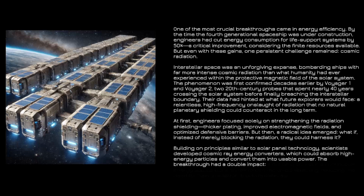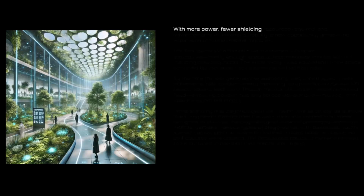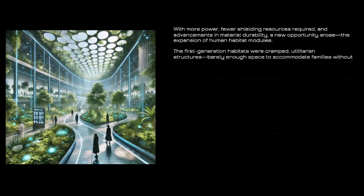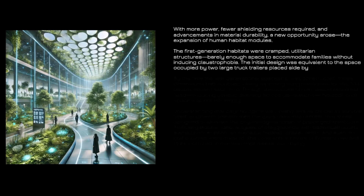The breakthrough had a double impact. It not only provided a continuous energy source, but also reinforced the ship's shielding, reducing the need for heavy radiation-blocking materials. With more power, fewer shielding resources required, and advancements in material durability, a new opportunity arose: the expansion of human habitat modules. The first-generation habitats were cramped, utilitarian structures, barely enough space to accommodate families without inducing claustrophobia. The initial design was equivalent to the space occupied by 2 large truck trailers placed side by side.